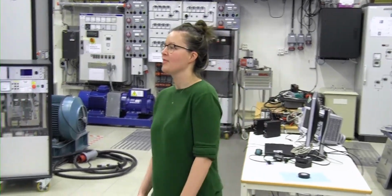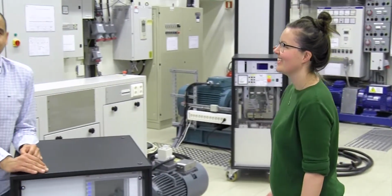So we have a lab pilot in the ECODIS project. Santiago, what is the purpose of the lab pilot in the project? The purpose of the laboratory pilot is to investigate the interoperability and the cybersecurity of a digital substation.